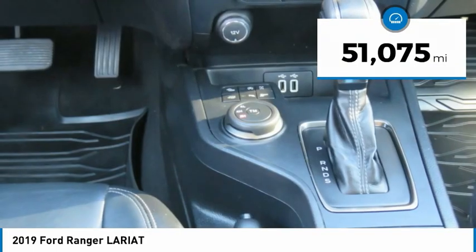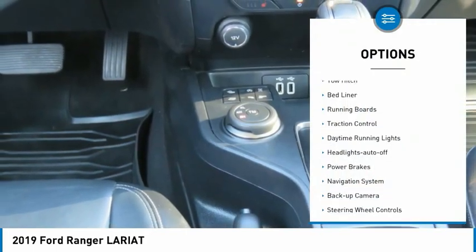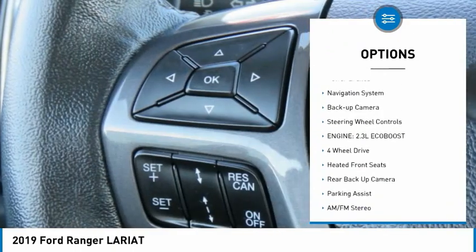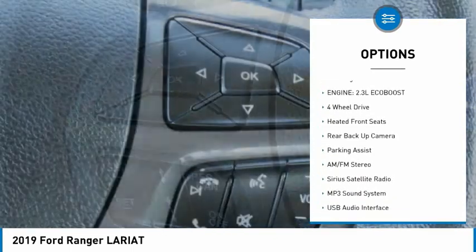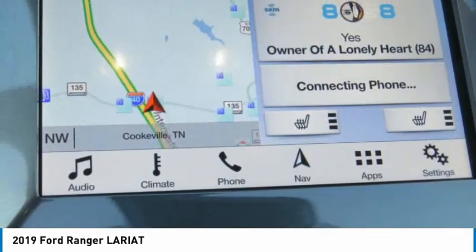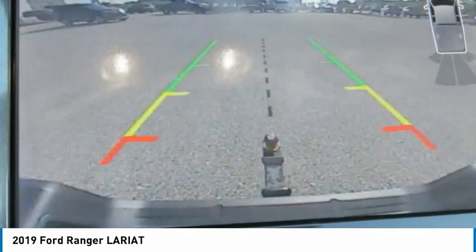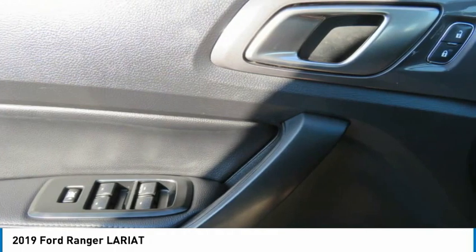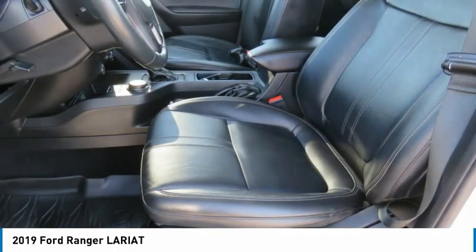Here are some of this vehicle's great options: tow hitch, bed liner, running boards, traction control, daytime running lights, headlights auto off, power brakes, navigation system, backup camera, steering wheel controls. If affordable style and reliability are what you're looking for, this vehicle couldn't be more perfect. Drive it today.